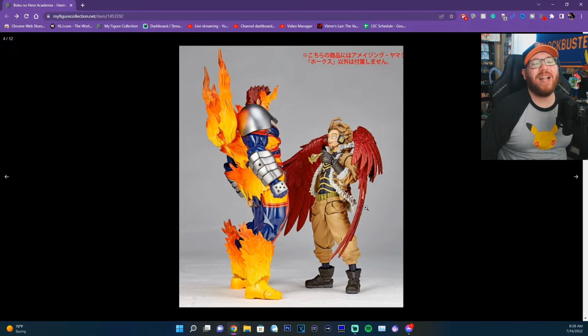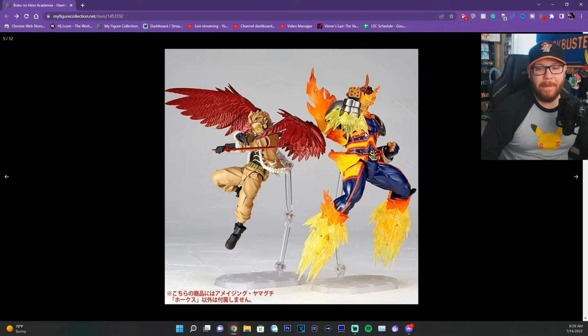And here we also got him compared to Endeavor, because these are actually going to be launched pretty close to each other, hopefully. And they're pretty much partnered with each other throughout the show. So I'm excited to see them actually look together in person. And we can also see how his hair is a little bit articulated, so he can look up with no issues. And of course, both of them being in action, and oh man, this looks so good.